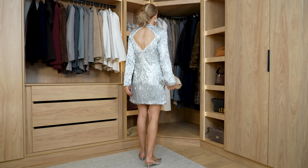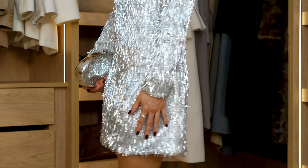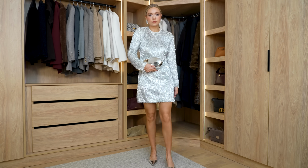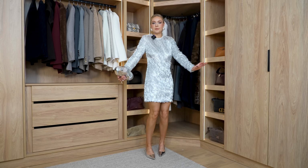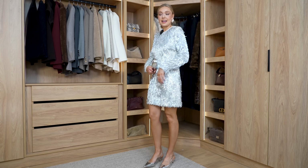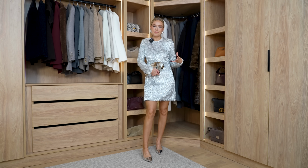I really like the long sleeve. You could put tights with it if you wanted to. I've just gone all out party with a silver shoe as well, silver bag, massive silver earrings, and then a black bag with it as well, just to bring it all together. It has a little bit of a shimmery noise. I'm not sure if the microphone's picking that up when you dance around. I think this is just so nice. And like I said, it's one you can have in your wardrobe and just pull out every party season.